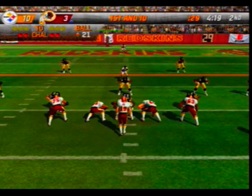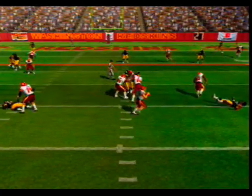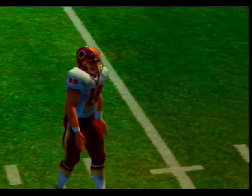So they're inside the 20. Need to get a touchdown. Gunning this one to the end zone. Reed was his intended target. Reed, the intended receiver on the play.